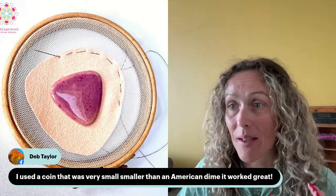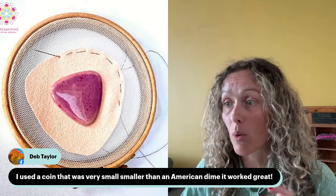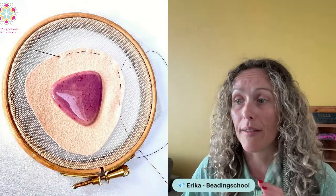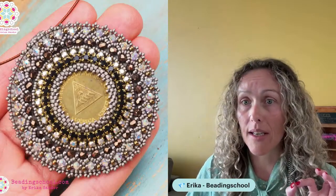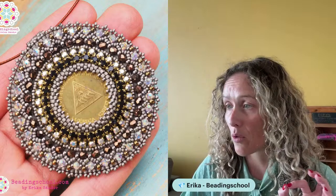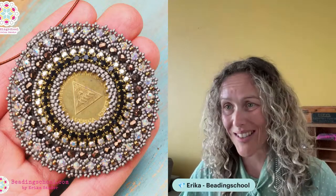And Deb says, about the size of the coin, I used a coin that was very small, smaller than an American dime, and it worked well. So these are the basics that I wanted to mention. And now let's move on to the tutorials themselves.